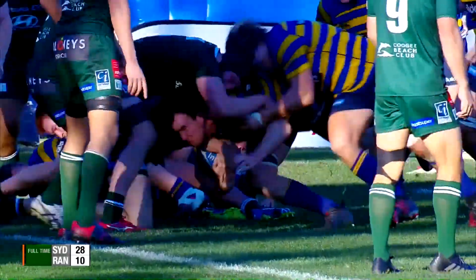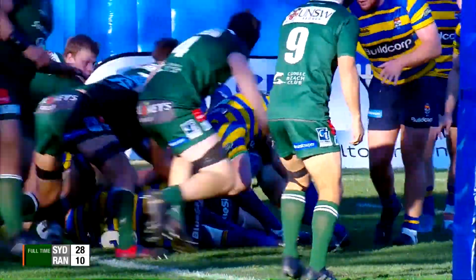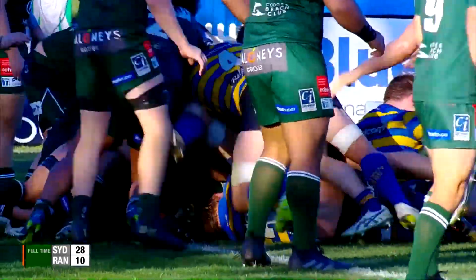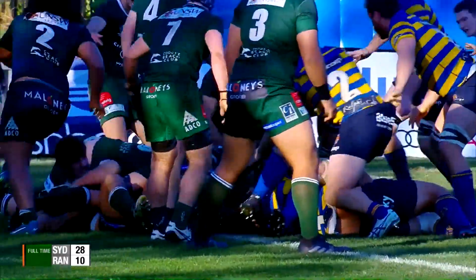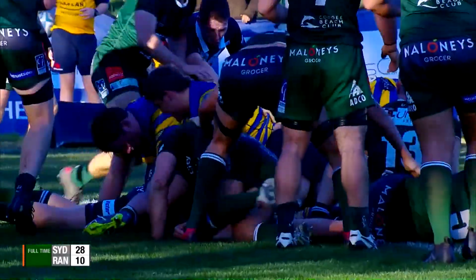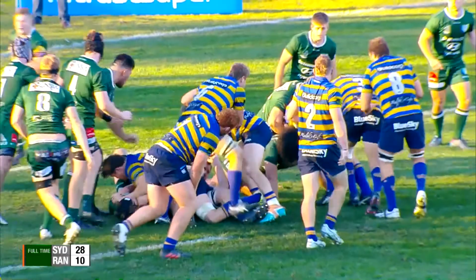Yeah, well, he was our man-shaped man of the match for a reason, wasn't he? He was everywhere. The speed at the breakdown, but also the way he directed traffic. He's a very, very smart rugby player. And he used all his wits in this one, got the forwards on the front foot and then dived over for a great try. Unfortunately for Randwick, they were just lacking a little bit of spark this afternoon, weren't they?